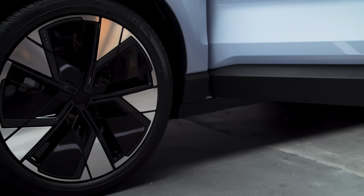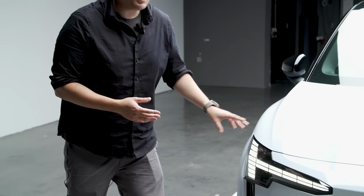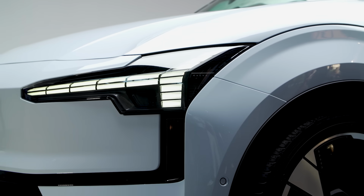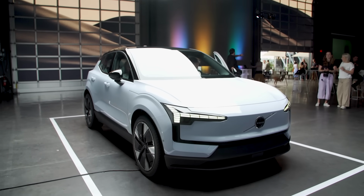Now, in terms of design, you'll see a lot of similarities between this and its bigger brother, the EX90. So of course, just like on the EX90, you get that signature Thor's hammer headlight, and you even get that really interesting pixelated look that kind of brings a little modern vibe to the whole design. In terms of general size, we're talking about something that's very similar to the Chevy Bolt, except this thing is actually a few inches lower. So I'm 6 feet tall, and I'm actually looking down on the roof of the car, and so even though it is an SUV, it's not quite as large as you might imagine.